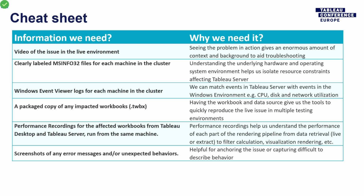But if you can provide all of these up front, what it allows is for our tier 1 team to work on the case without having to interact, without having to ask questions, because the data is already there. And very frequently, they can actually provide the solution at the first contact. So, yeah.